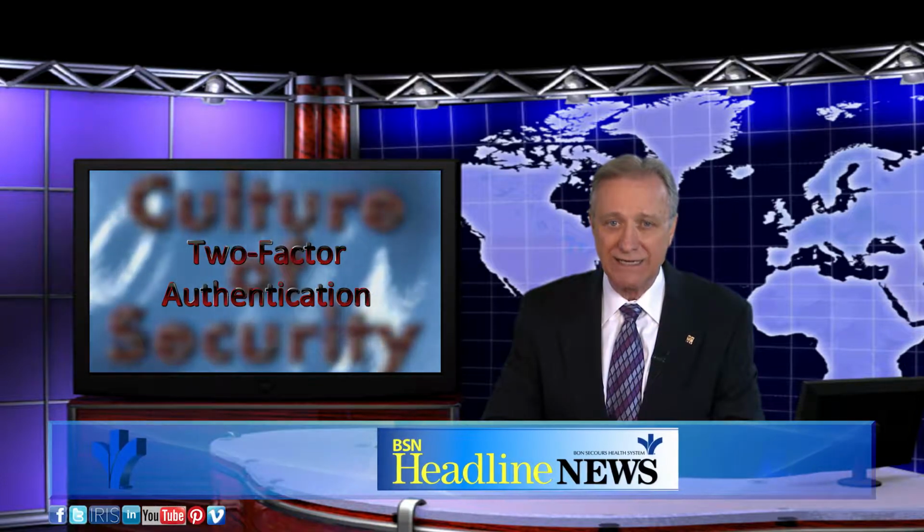Two-factor authentication is an extra layer of security that requires not only a username and password, but also a dynamic or changing 6-digit code to access IS resources. In other words, every time you access IS resources while on VPN or off the Bon Secours network, you will need a 6-digit code as a second factor of authentication, or two-factor authentication.